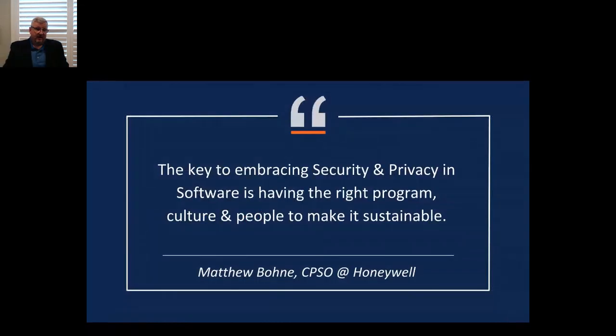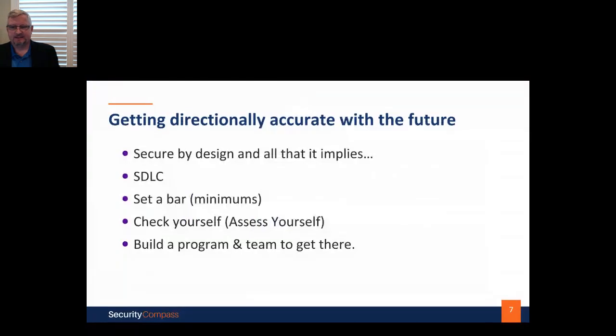So in my mind, at least, the key to embracing security and privacy in software is having the right program, culture, and people to make it sustainable and to navigate these challenging times. And so that's what we're going to talk about today. So let's get directionally accurate with the broader future of this, right? Big pieces of this really are things like secure by design and all that implies. And we'll talk about that in a minute.